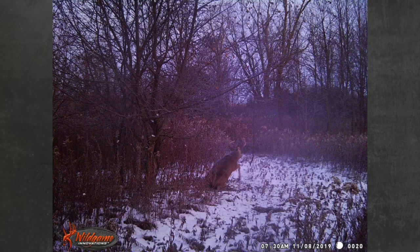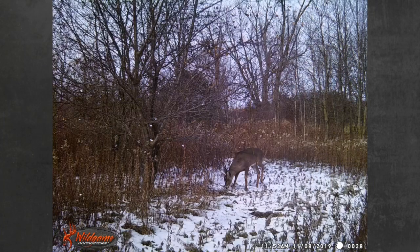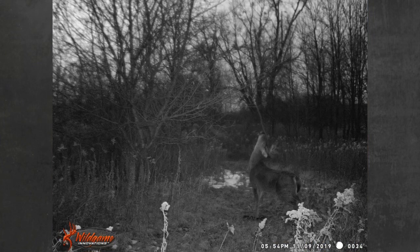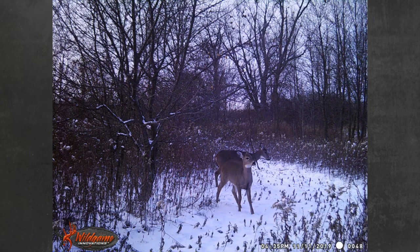You can see right here he's getting up. He was only there for about 20 minutes or so. But you can tell he was pushing this doe or this little fawn around. That's on the day I shot my buck too, which is pretty cool. Actually, no, I shot my buck on the 9th this year. Well, whatever. It's all in the middle of the rut right here. But as you can tell, they're really using this vine.